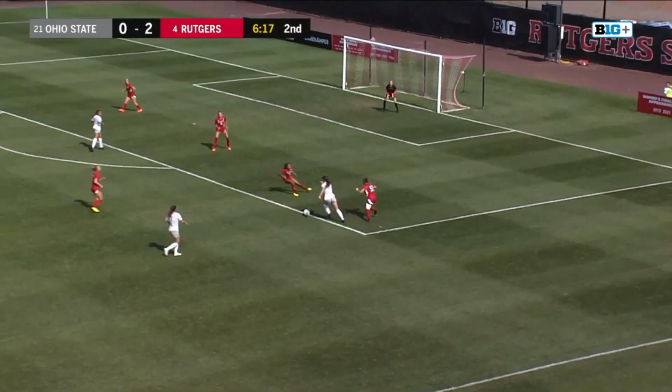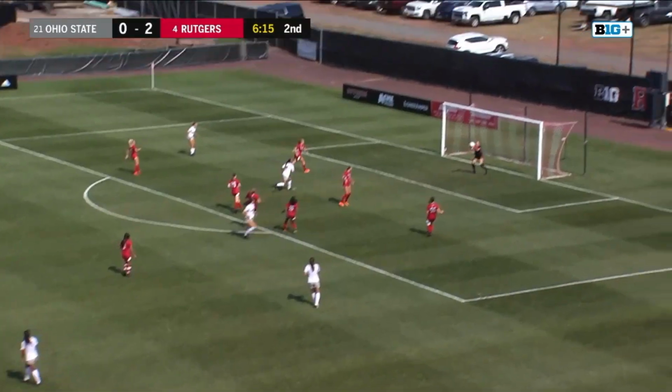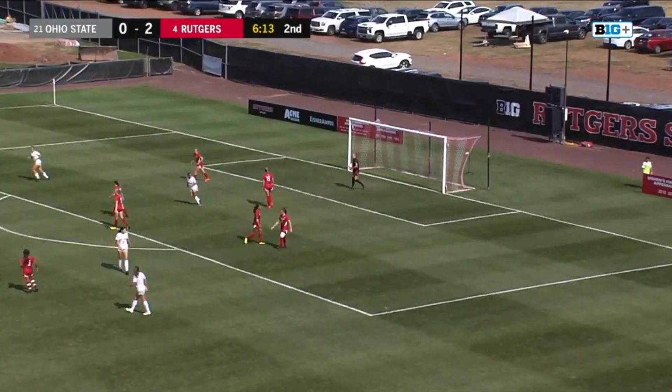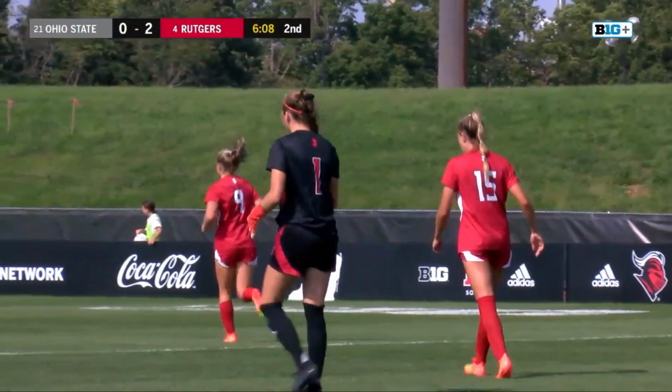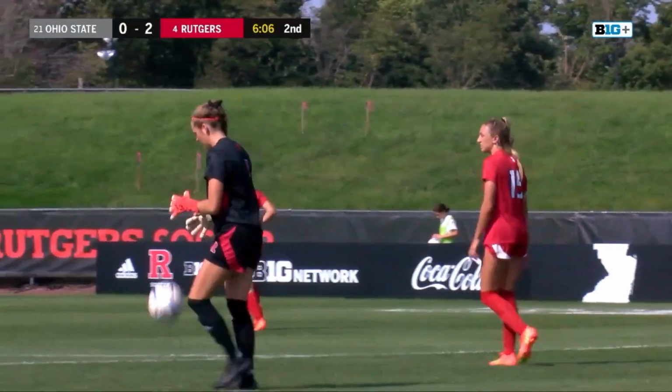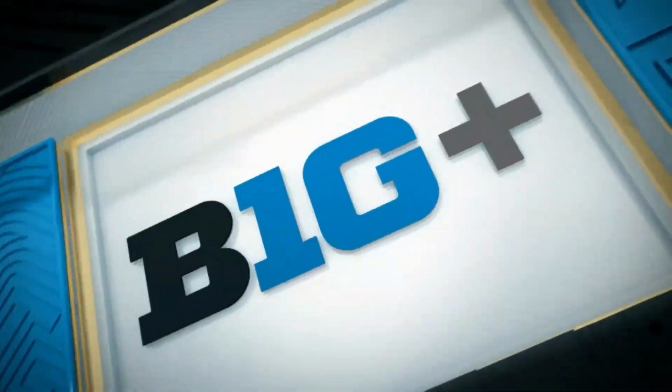Gianola couldn't get there, but Sears does. Top of the box, bends it right at McClelland. It was good creation from Emma Sears, who has had some highlight reel goals, but that time McClelland was right in the middle of the goal and had it the whole way.